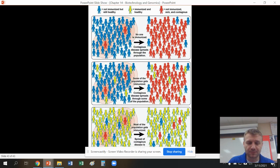Both are safe. Basically, this allows us to build up immunity, and we have this thing called herd immunity that protects people. There might still be some infection with herd immunity, but it greatly decreases the amount of transmission of the virus. So that's, I think, it.